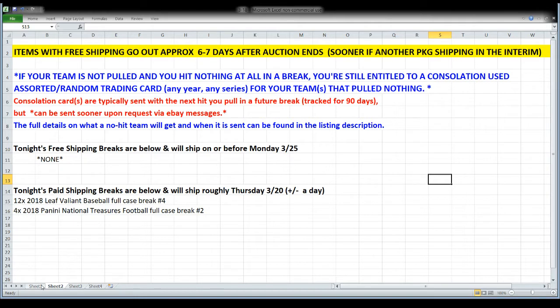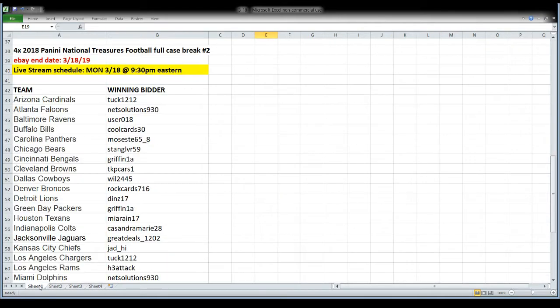If your team gets skunked, you don't pull a single card, you are still going to get a package in the mail, and it will have consolation card or cards in it. So everybody's going to get something. It will all ship together at the same time that the rest of the break ships. So hopefully nobody gets skunked, but you never know.